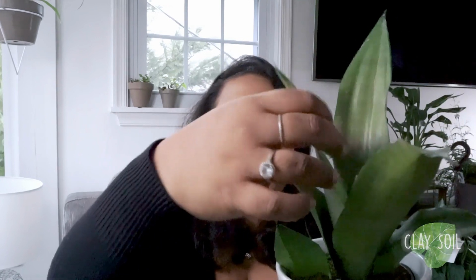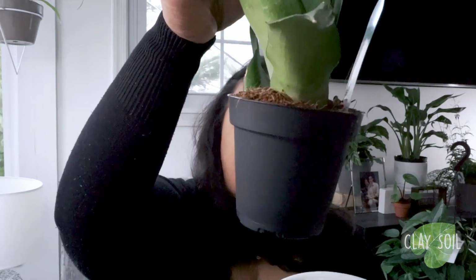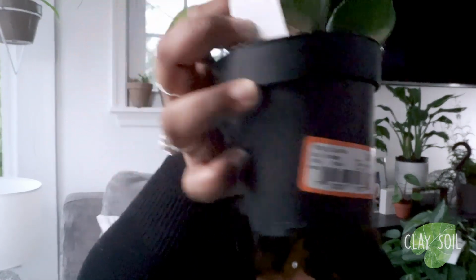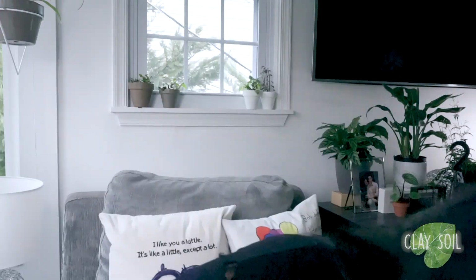It came in a 4-inch pot. It's actually $3.98, so if you go to Home Depot right now, you can find it. It's $3.98 and not $3.50 like I said. This is a Sansevieria Moonshine from my own research, because Costa Farm never puts exactly which Sansevieria it is, but from all the markings and the color of it, this is a moonshine. So let's see what's next.